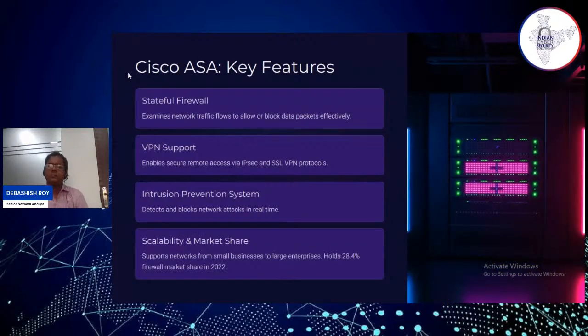So, what is a firewall? A firewall is a technology to protect your network from outside attacks. You can also filter the packets that are coming into your network. There are packet filtering firewalls, and application filtering firewalls that filter different applications. Firewalls are both stateful and stateless, meaning they can inspect the packets coming in or going out of the network, and they can also keep a log. In that case, it is stateful, otherwise, it is stateless. It examines network traffic flows to allow or block data packets effectively. So it examines each packet and keeps a log entry. That is a stateful firewall.